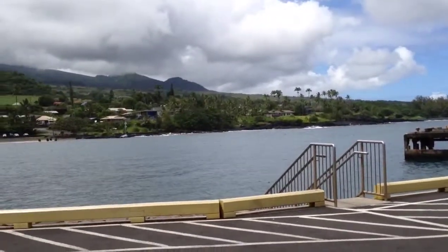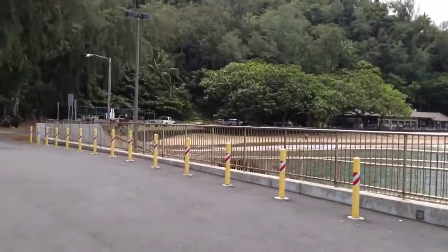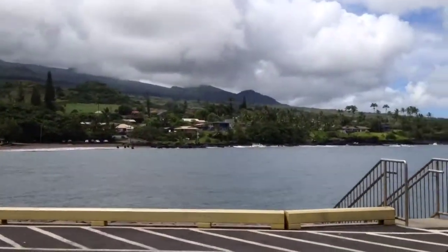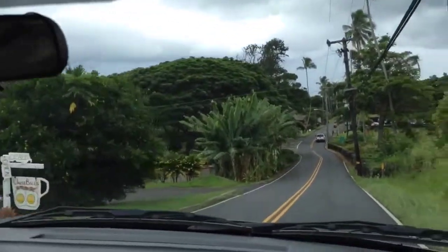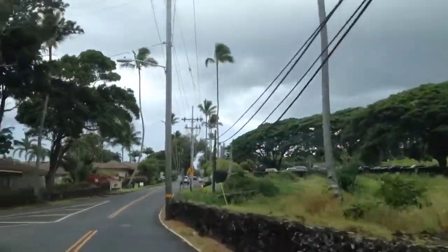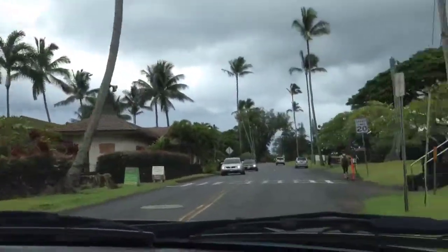This is Hana Bay. It's not very sunny right now. They have Lulu's restaurant and stuff like that, or Lulu's shop or something. But it's not a real beautiful day right now. We're entering Hana. We came up from Hana Bay, up from the left there. Here's the sign down to Hana Bay if you wanted to. We went down there and checked that out. And then up here is sort of the main drag for Hana.